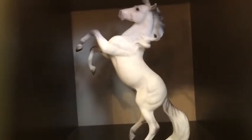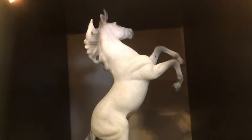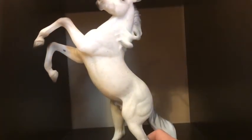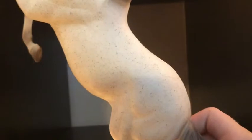This is Rico, and he is on the silver mold. He is a really nice looking horse. I really do like him. He is probably one of my favorite horses, and he was the horse that I was looking most forward to getting at Breyerfest. He is a really nice flea-bitten gray horse, and you can't really see it. Well, you kind of can see it. Let me try to zoom in for you. Let's just bring it closer. But yeah, he's a really pretty flea-bitten gray.